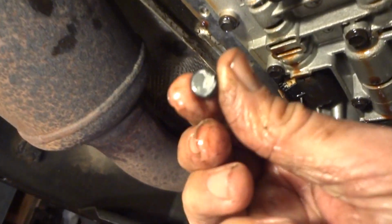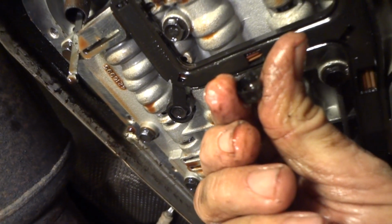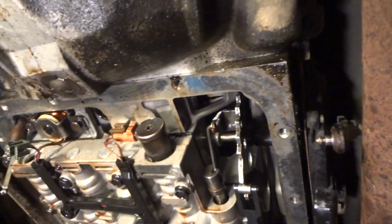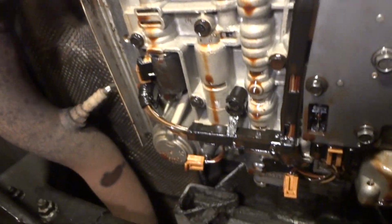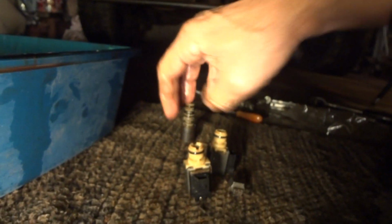I did see this little thing laying in the pan. I'm not sure what that is. A piece of plastic. I think that is actually off of one of these. I don't know. But I guess as I'm trying to figure out and find something else to say here as I'm rambling on, because I've got to do this in one take with my little camera, we'll go ahead and order all these guys here, and when they come in, we'll put them back in and see what happens.